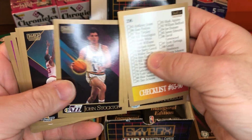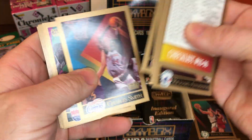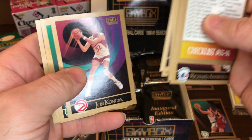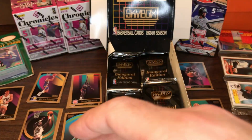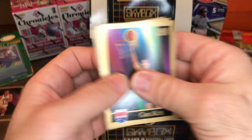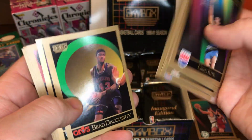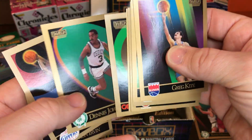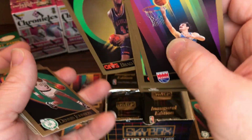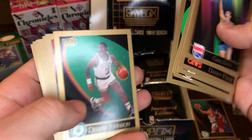Alex English, John Stockton, another Hall of Famer. Charles Smith, Danny Ainge, Michael Cage, Joe Kleine, Ronnie Seikaly, Byron Scott. Oh, buddy, here we go. Danny Ferry again, I think that's our third Danny Ferry card. John Sally, Kevin Johnson, Brad Daugherty. Or was it Brad Daugherty that was drafted ahead of Michael Jordan? It was either Daugherty or Bowie. I can't remember which one it was.